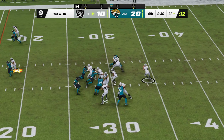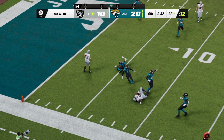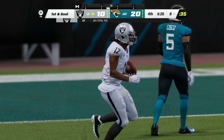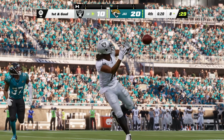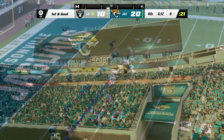They fake the handoff. Now Carr. It's caught here by Adams. And they've got it inside the 10 at the 8. Another 18-yard gain. They had 18 on the previous snap as well. Defensively here, you've got the cushion, but back-to-back pretty big pass plays there. Bend but don't break, but are they bending too much? I think that they are.